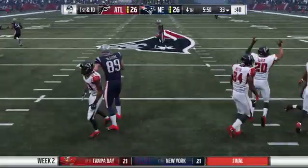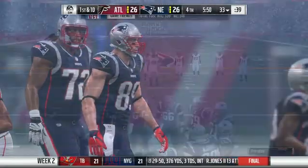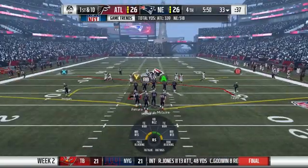And a good effort on the return there. Gets him across the 30 to the 33-yard line. We saw a number of good games earlier today.